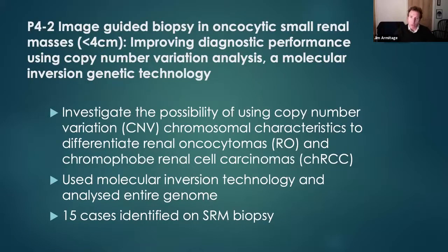The next study comes from the University of Dundee, and this study acknowledges the difficulty of differentiating between renal oncocytoma and chromophobe renal cell carcinoma on renal mass biopsy. They investigate the possibility of using copy number variation, chromosomal characteristics to differentiate renal oncocytomas and chromophobe renal cell carcinomas on the basis of renal mass biopsy.